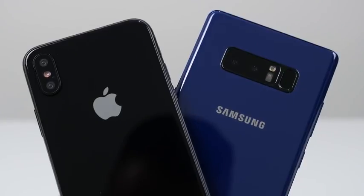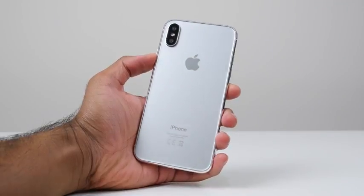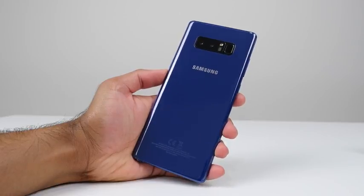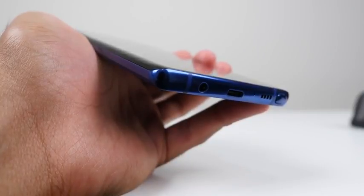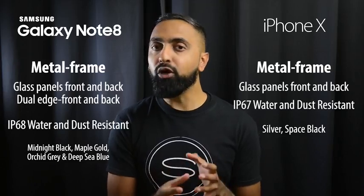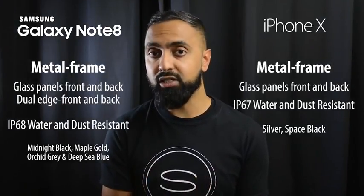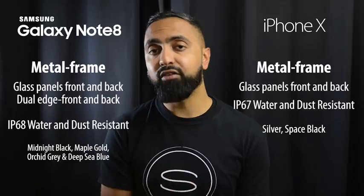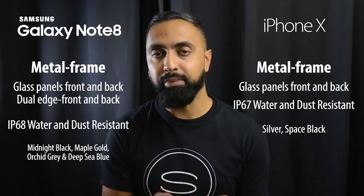Now, moving on to the builds, they've never been so similar. We've got metal frames with glass panels on the front and back. So both of these are very, very premium. The Note 8, however, is curved from the front as well as the back, and this, as we were discussing earlier, does give it a larger display with a narrower body than you would expect for this screen size. Both of these devices have water and dust resistance, IP68 on the Note 8 and IP67 on the iPhone X. It's great that both of them do have this feature. In terms of colors, you do have some more color options available on the Note 8 compared to that of the iPhone X.